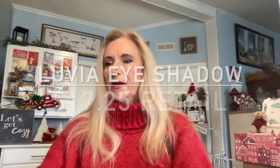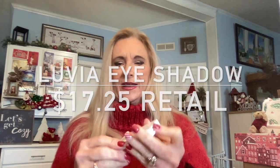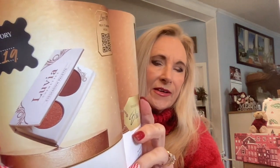On day number 19, we have a 2-pan eyeshadow. So this is an eyeshadow, and it is all sealed up. And you know what? I'm going to leave it sealed up. Okay, I'm going to show you the pictures here. Here's the picture of it, and you can kind of see that in there. And I'm going to leave this sealed because this is going to be in the giveaway.